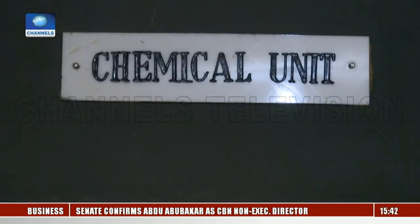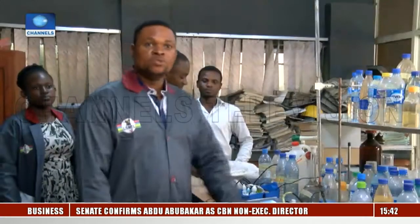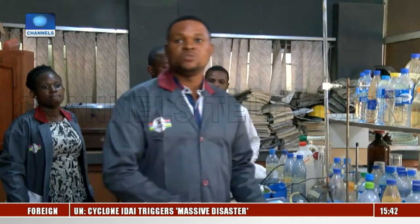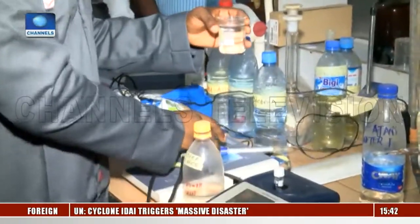Finally, at the chemical laboratory, the process here is to check the kind of water used for construction. Here what we do basically is we check water samples if they are fit for construction purpose and for domestic use, to check for potability. And there are different parameters we subject the water samples to. This lab has different equipment to test water to ensure it is fit for construction.